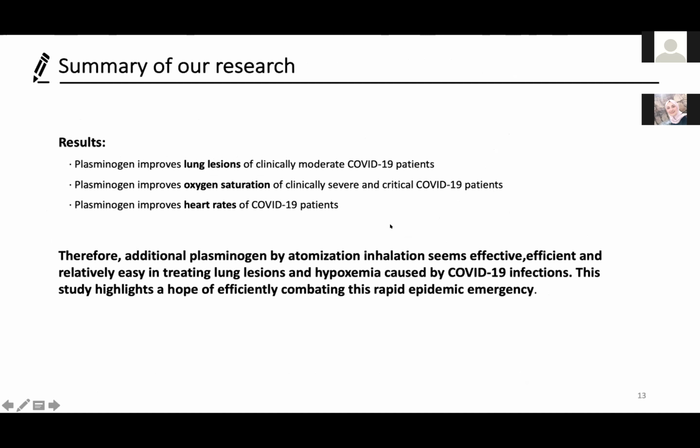To summarize our research, we have found that plasminogen seems to improve the lung lesions of clinically moderate COVID-19 patients, and plasminogen improves oxygen saturation of clinically severe and critical COVID-19 patients. And also plasminogen improves heart rates of these patients. Therefore, additional plasminogen by atomization inhalation seems effective, efficient, and relatively easy in treating lung lesions and hypoxemia caused by COVID-19 infections. This study, we believe, highlights a hope of efficiently combating this rapid epidemic emergency.